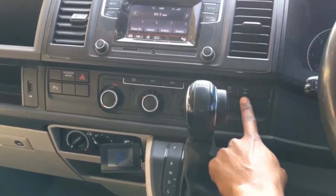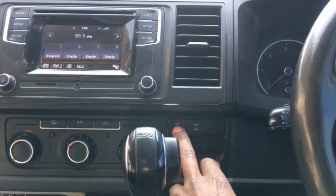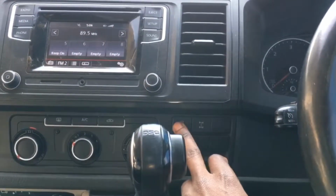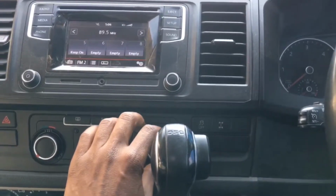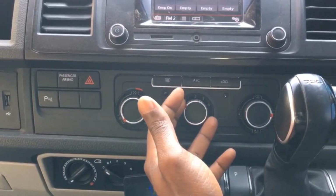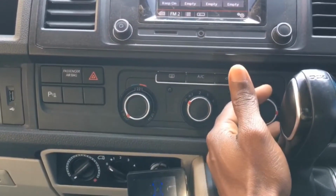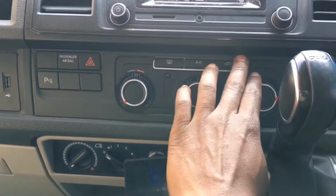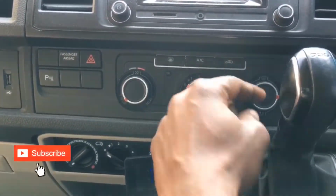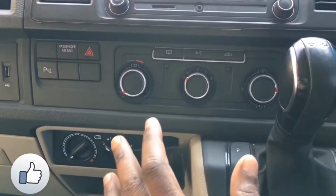You have the rear diff. And also here you have the traction control that you can engage and disengage, especially when you are on sand, you then disengage your traction control. This is quite simple and easy. You have your temperature here, you have your fan here, and you have where you can do the adjustment if you want your legs and so forth. And apart from that, the aircon here and the return air and the windshield warming up. So that's fairly easy.